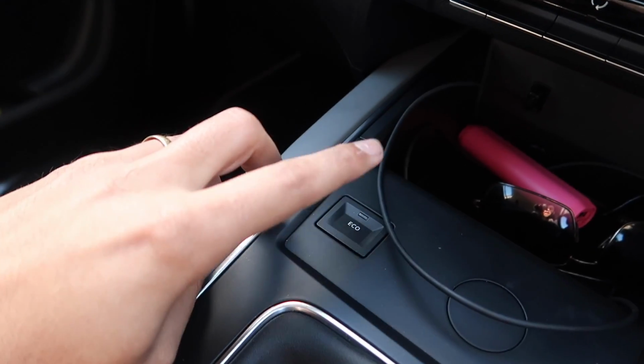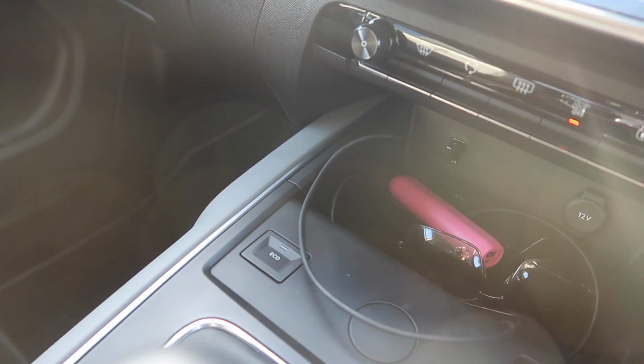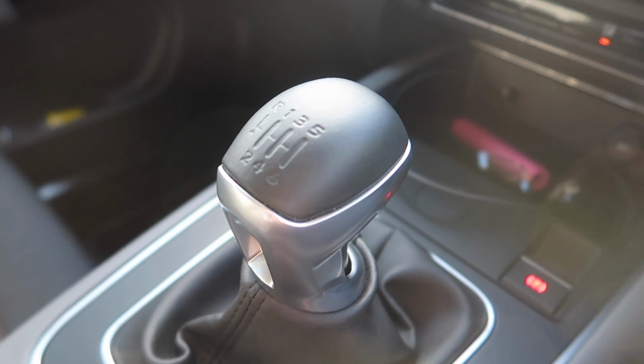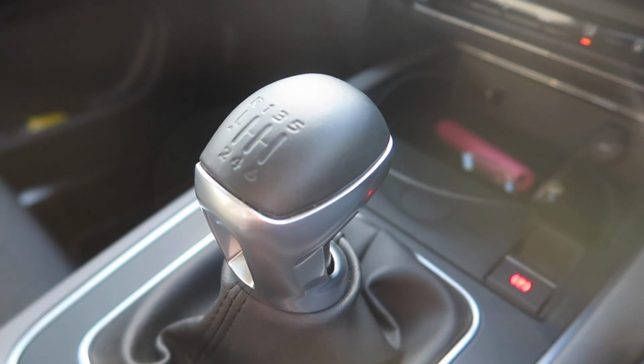Got a button for the eco driving mode if you want to get a little bit more fuel economy out of the car. Pardon me. And I've got a 6-speed manual gearbox. You can have an 8-speed automatic for the Citroen C5 Aircross, but not for this engine. But I will talk about the engine a bit later on.